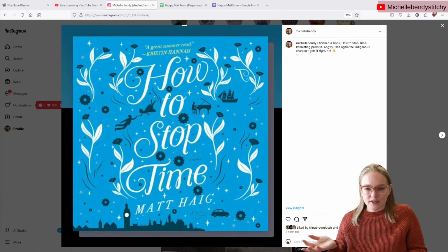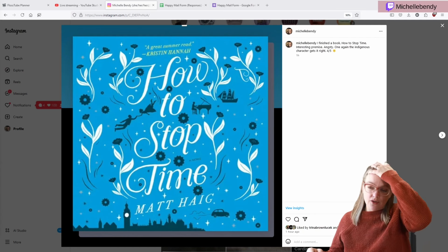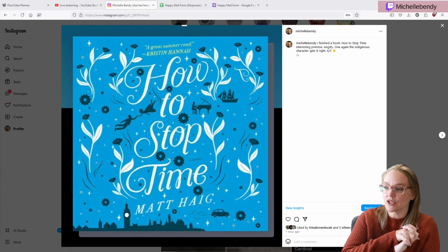And then for books, I finished a book and I started a new book. The book that I finished is, I'll just show you. I post my stitching and I post my tarot cards. I should post my books on Instagram too. So I finished How to Stop Time by Matt Haig.